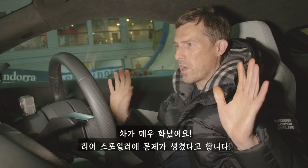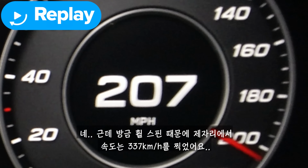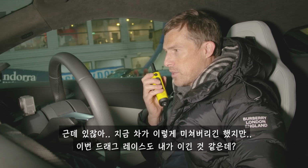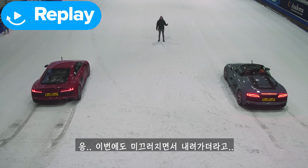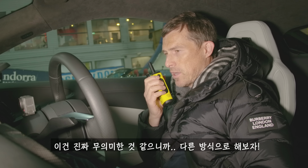The car's gone crazy, it's got rear spoiler fault. Yeah, I was probably doing about 100 miles an hour wheel speed and going nowhere. Please contact workshop. I would say that despite the fact that this car is going crazy with all the warning systems, I appear to have won that drag race too. Well, yes, I decided to slide down again. This is nonsense. I think we need to try something else.